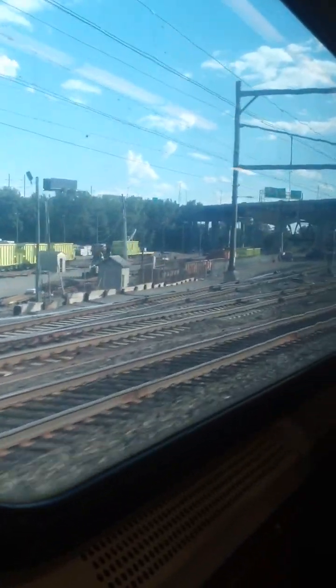That bridge right there, I think that's Route 13 or Highway 13. There's New Jersey Transit or New York. That bridge right there, that's the Conrail Assets Bridge.